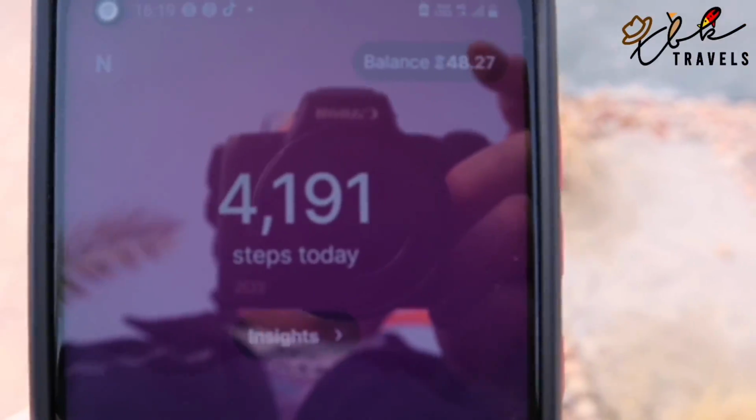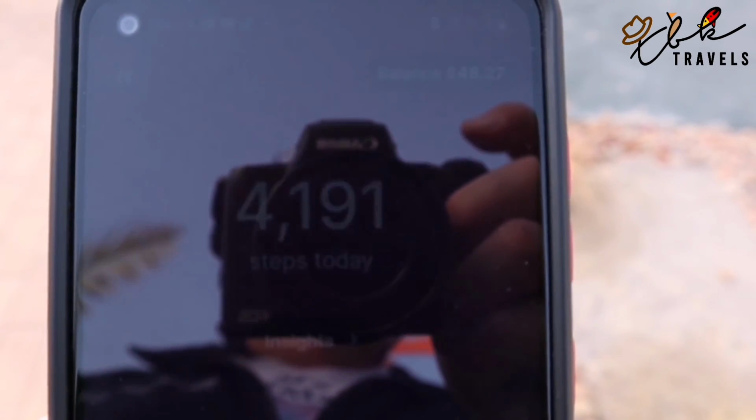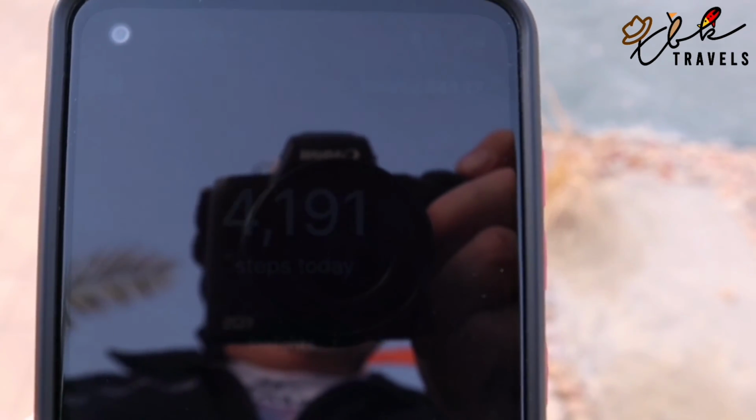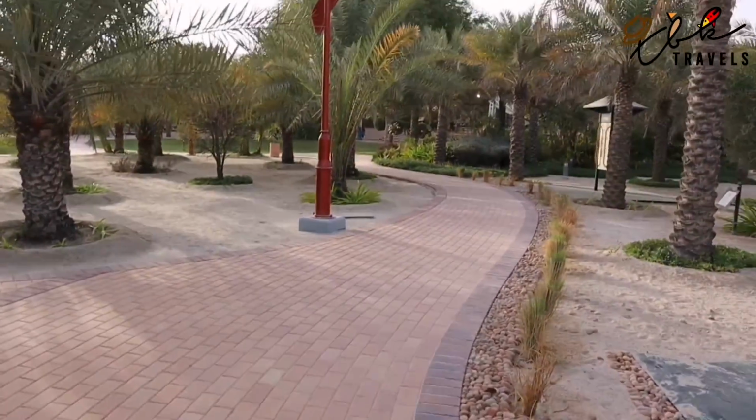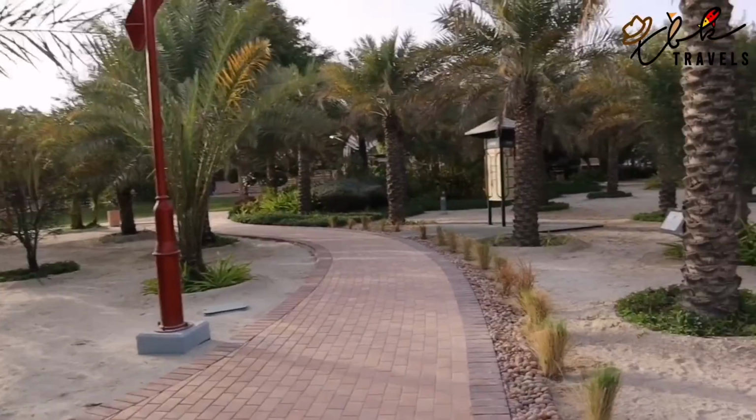Another happy memory for me today as I reached 4,191 steps. My target is 5,000 each day. So doing very well. Just a little bit further to walk and we haven't quite finished the park yet.